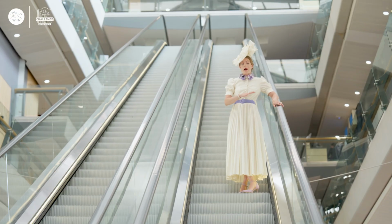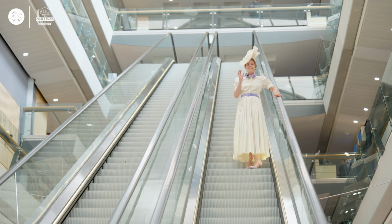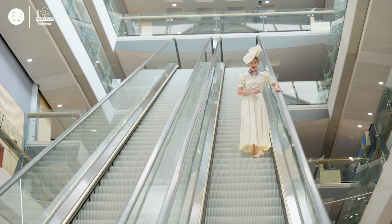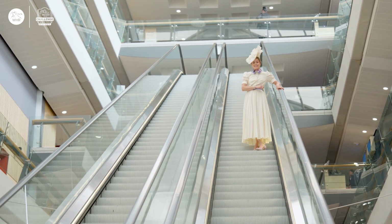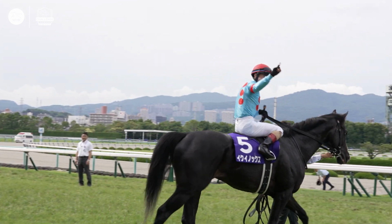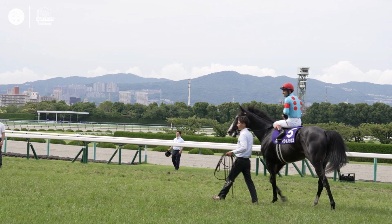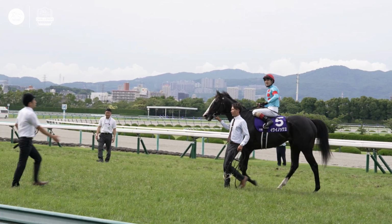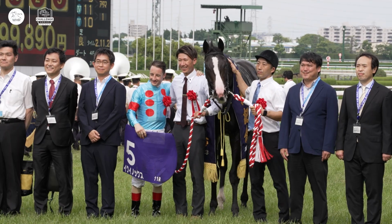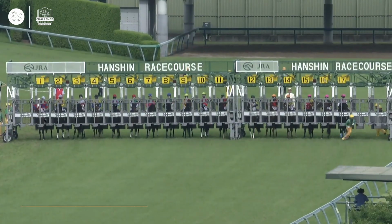A horse that's going up and up in the world is the world's best racehorse, Equinox. Did you see him in Japan? If not, take a look at this. Hi everybody, I'm Christophe Lemaire. I just won the Takarazuka Kinen at Hanshin Racecourse on Equinox, the number 1 horse in the world. We are going to watch the replay and analyze this race. So let's watch the start.